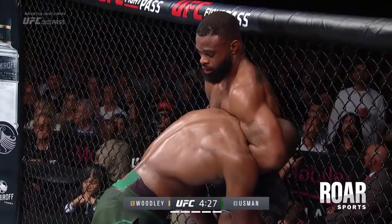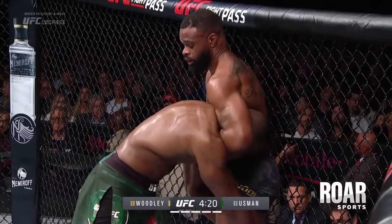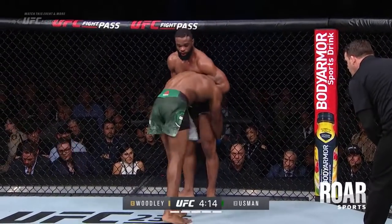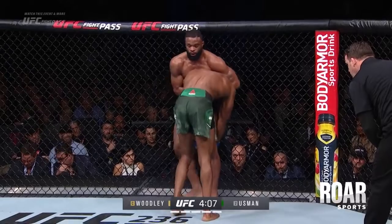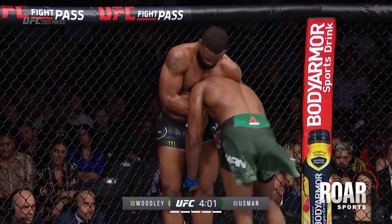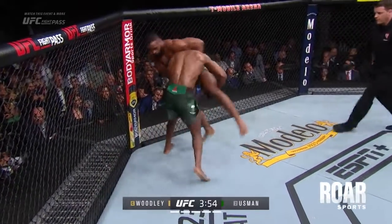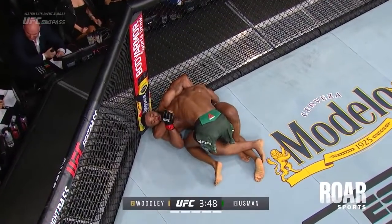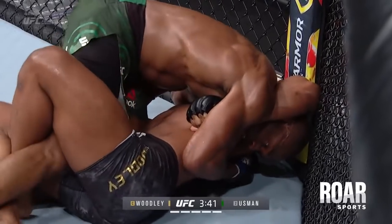Kamaru's about to be careful here. His neck is caught. If he does go for the single leg here, he's got to jump to the other side of Woodley's right leg. Usman doesn't appear fazed by Woodley's arm around that neck. Trying to dump Woodley here, and does! Big takedown for Kamaru Usman. Less than 4 minutes now to go. It has been all Kamaru Usman tonight.